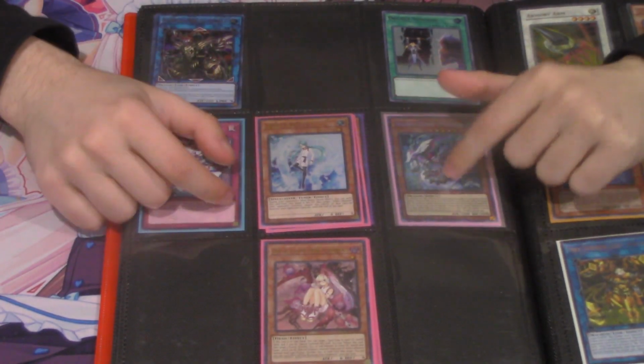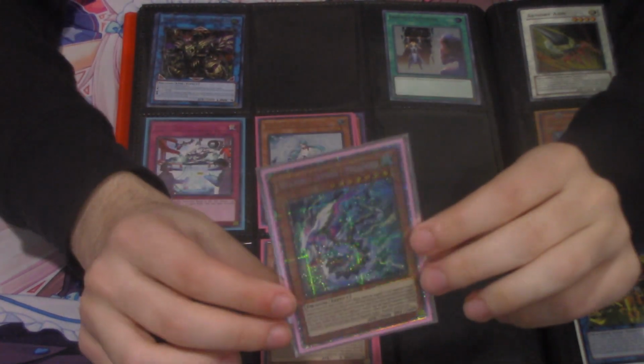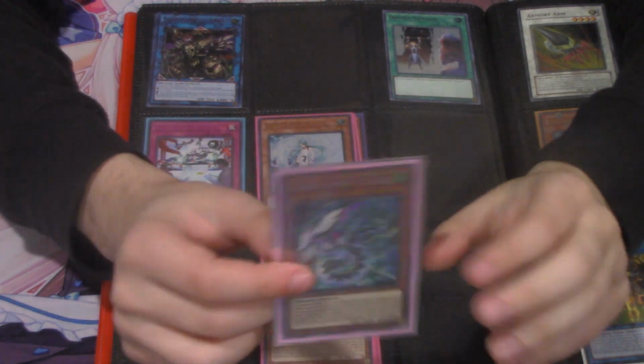Starlight Mirando, I post stuff on my Instagram when I pick up Starlights or something really, really cool. So I was able to pick this up for about 80 cash, 40 trade. So I was very, very happy with it. And the guy was happy with it as well.